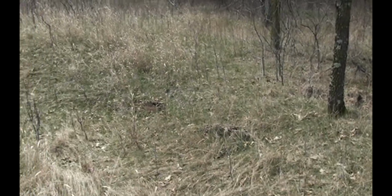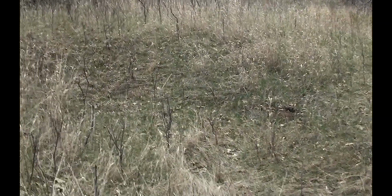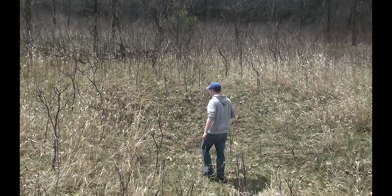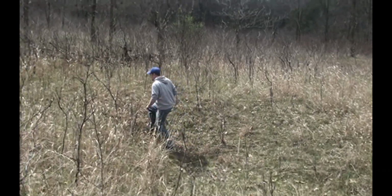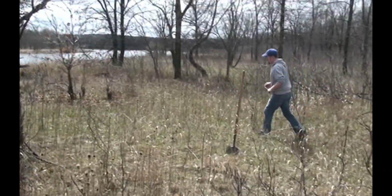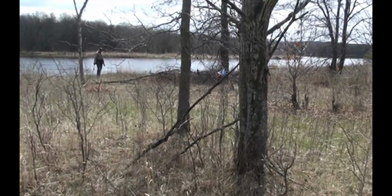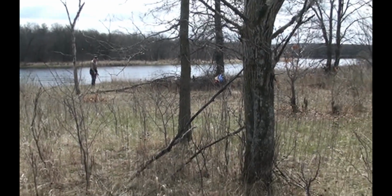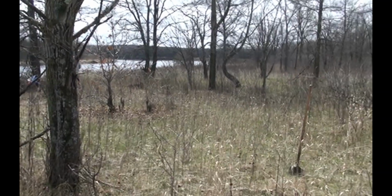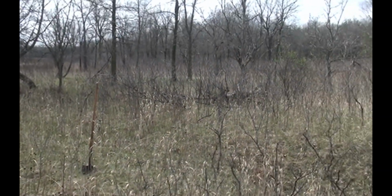Take a look at another hole down here. These are probably old cellars or basements or something. And Gus is getting more hits over toward the river. So there's artifacts to be found out here. No question about it.